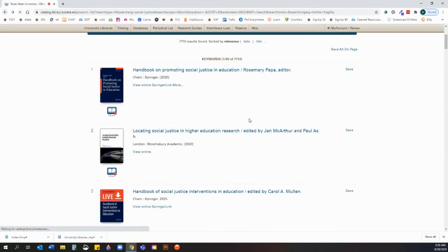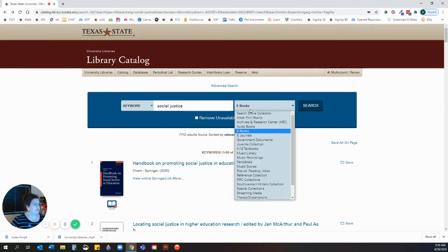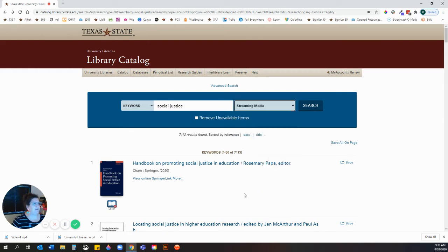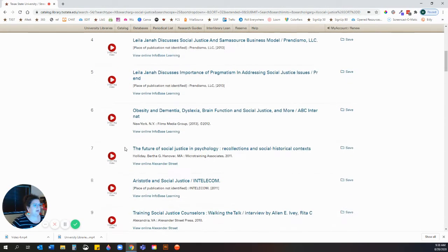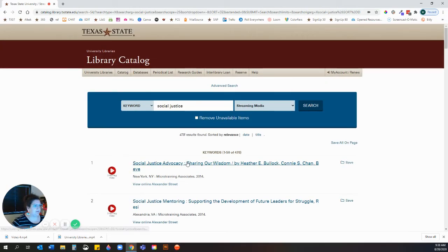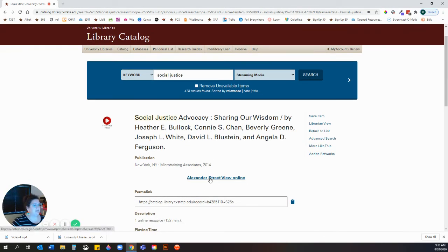Okay, the next thing is searching for streaming materials. So within the library catalog, we do have streaming media. And if you look here, it's toward the bottom. I can click streaming media. Let's search social justice. And now I see that there's streaming video. There's probably some audio here as well. So you can go ahead and click on the title and click on the link that's below.